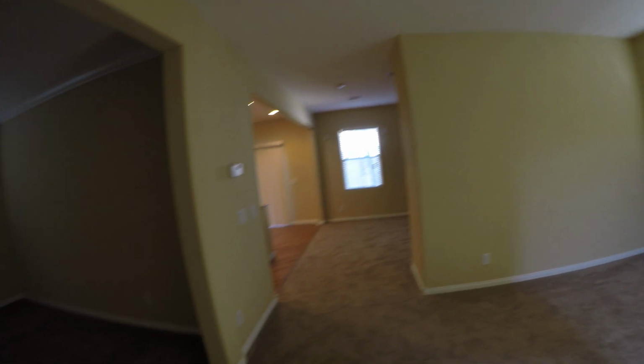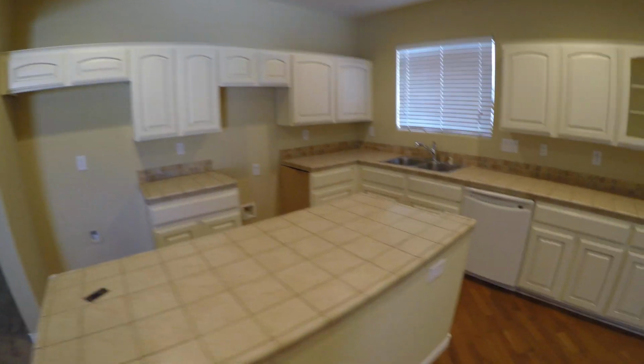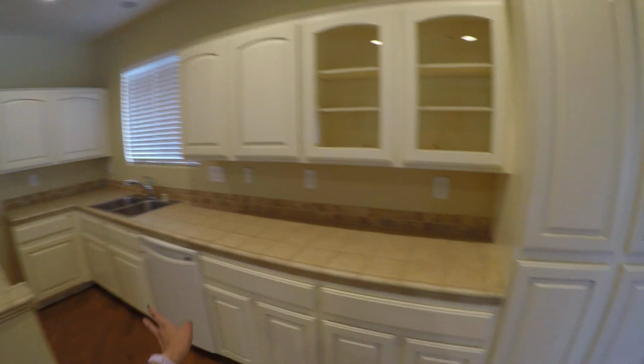Blinds look new. Paint looks new as well. Laminate here. Need appliances, including a space saver microwave. The cabinets look okay.